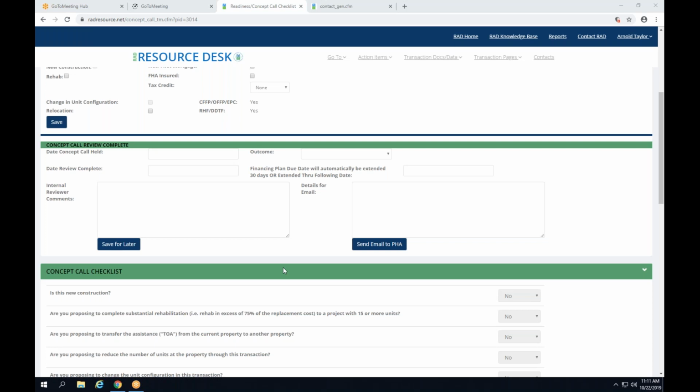Now, that said, we all know we have to make sure and check on Energy Star, right? And the more efficient items, because FHA doesn't look at that, and that's a RAD requirement. But that's it, right? That's all. We don't care what level of rehab we're doing. We don't care what their operating expenses are. We want to see them, but we're not underwriting them. Someone else is underwriting them.